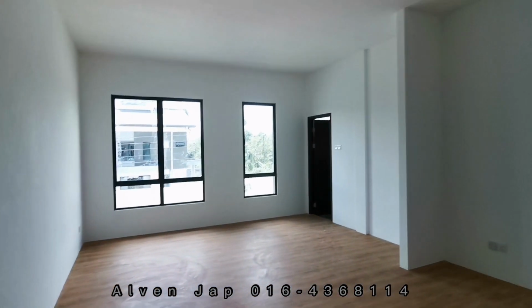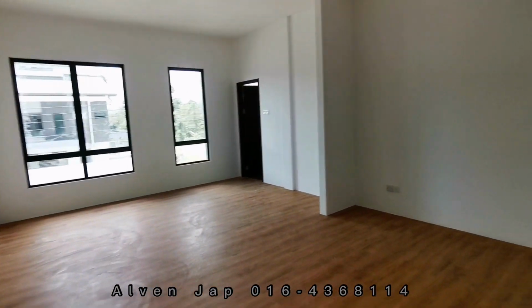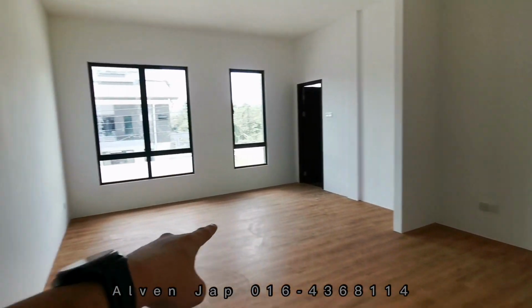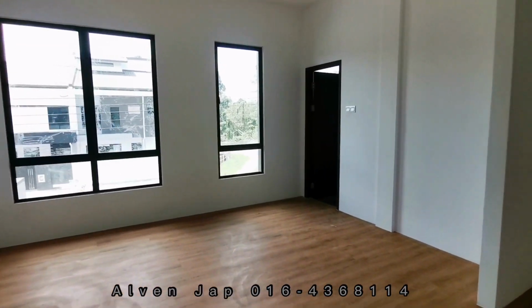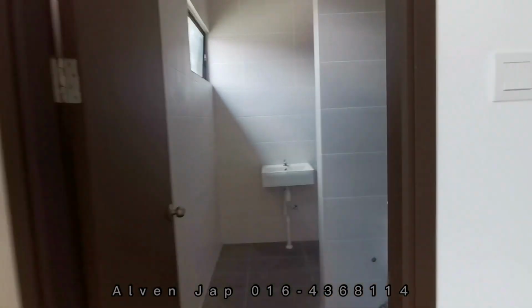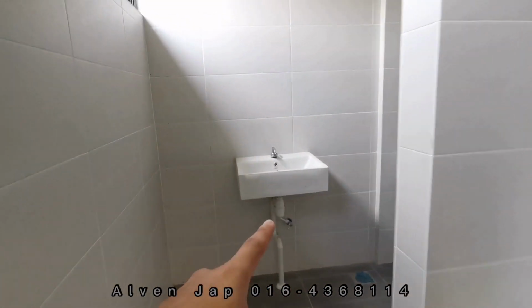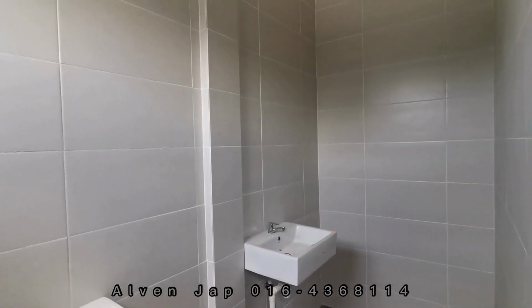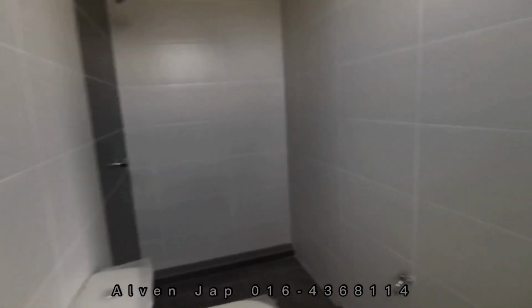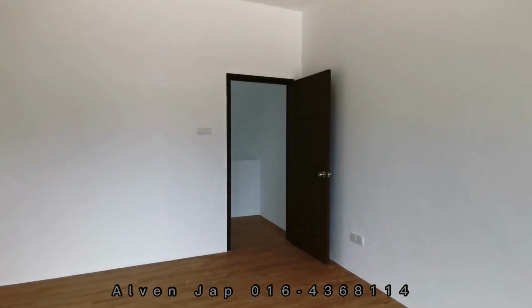So this is the master bedroom, okay, squarish in size, very good size as well. You can put your bed here, wardrobe over that area, and you have your own bathroom, toilet, and then the sink area, okay, very good size. Moving out.